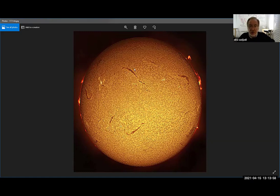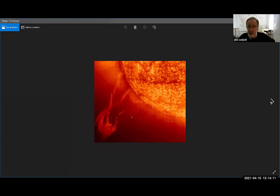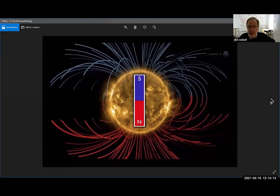So these are all the filaments. Filaments are coming at you right here. This guy is coming directly at you. But because it's cooler than the sun itself, than the photosphere, it appears to be dark. All right, so that's the photosphere. And then, I'll show you this later.